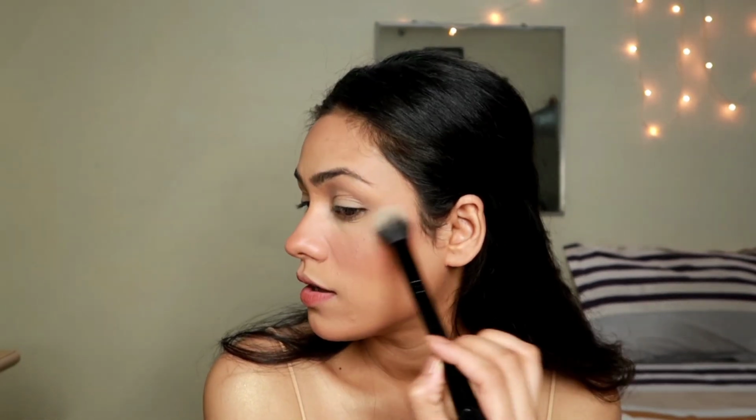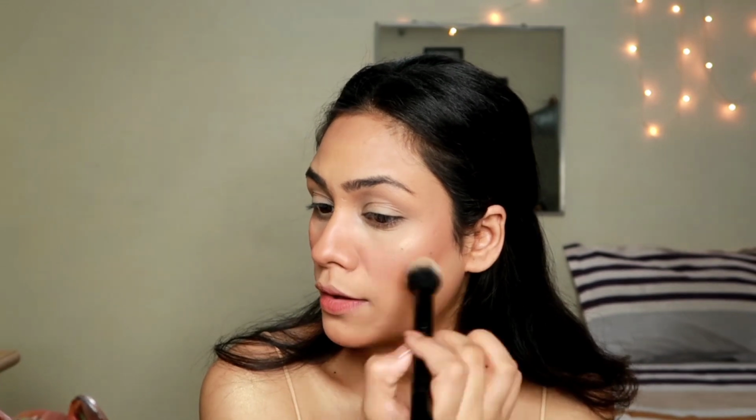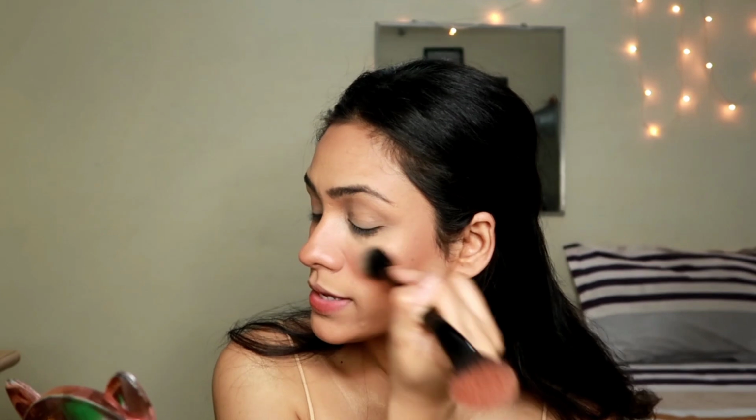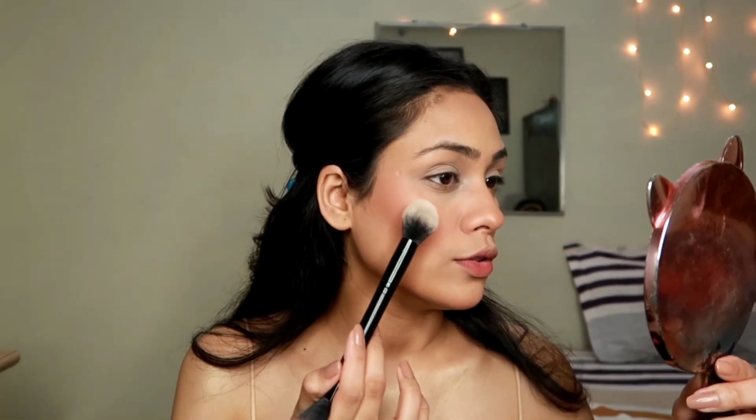Oh my god, I was right, this is so pigmented, you guys. You can see, right? So definitely it is a blinding highlighter. Damn. And this is not at all chunky and not really emphasizing the texture of my skin as well. So yeah, I really like this. So pretty. Just took again very little amount of this, and I'm applying this on this side as well.